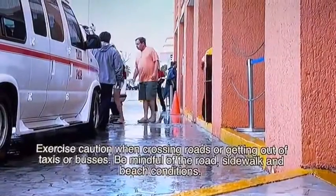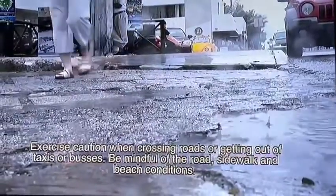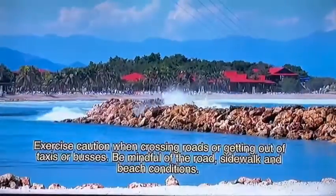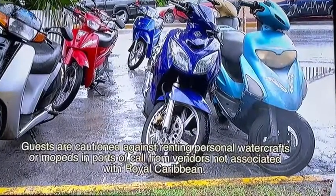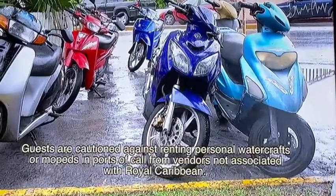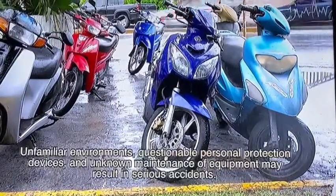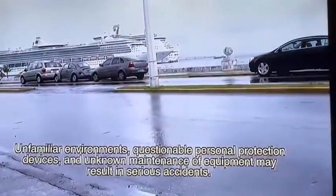Exercise caution when crossing roads or getting out of taxis and buses. Be mindful of the road, sidewalk, and beach conditions. Guests are cautioned against renting personal watercrafts or mopeds in ports of call from vendors not associated with Royal Caribbean. Unfamiliar environments, questionable personal protection devices, and unknown maintenance of equipment may result in serious accidents.